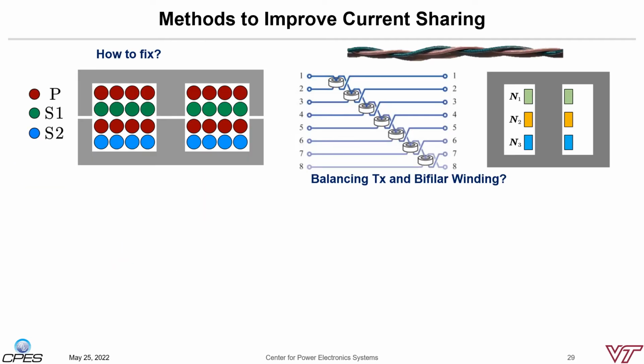Some other methods in the literature to improve current sharing are bifilar winding, where parallel secondaries are twisted together, but doing so results in the total height of our winding bundle increasing, which not only impacts our total height profile, but interferes with our air gap, which was specifically designed to achieve ZVS. So bifilar winding is not desirable.